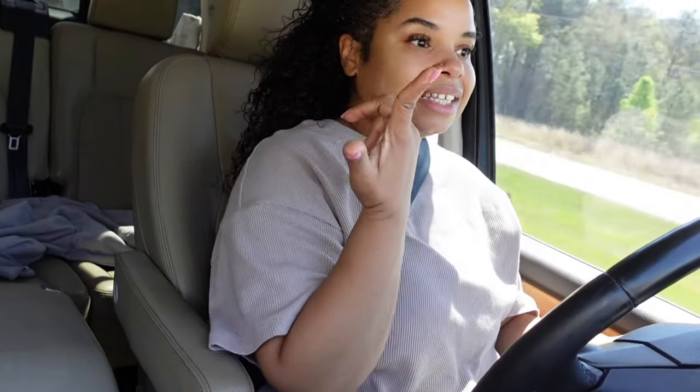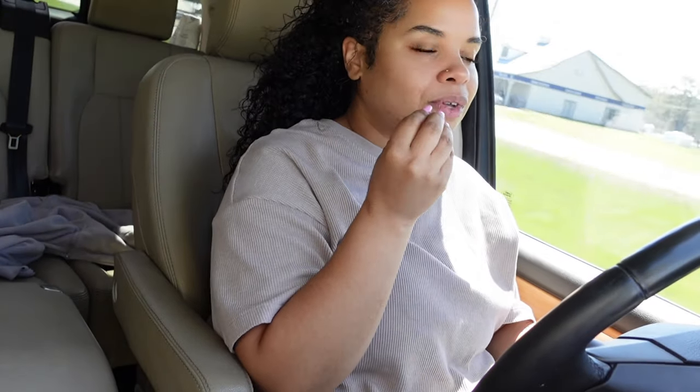And I got my lashes done. Brie did my lashes. These are cashmere lashes. Yes, very much luxurious. I love them. They're so lightweight. I could barely feel them on my eyes. They don't feel crunchy. If you can get your hands on some cashmere lashes, or if your tech can get their hands on some cashmere lashes, get them. Life-changing.